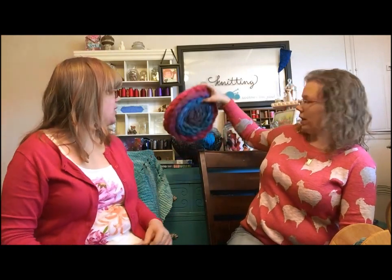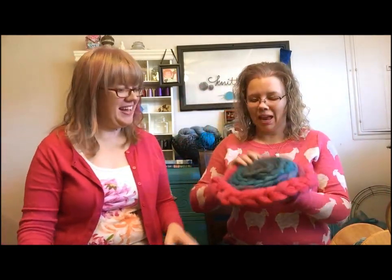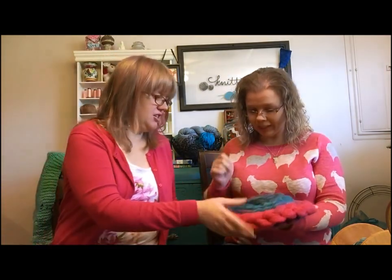And now you want to talk about the fiber you've dyed? Sure. I'd love to see it. I dyed, this is Shetland. It's so pretty. From Tara's mom. Yay. And I did a gradient. Can I touch it? Yes.